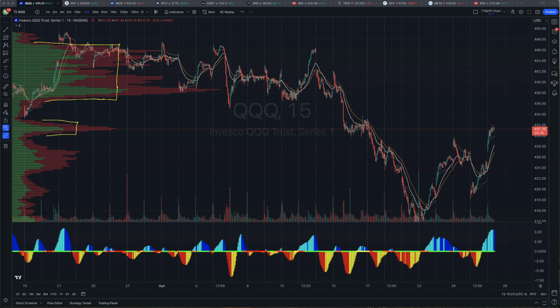Does anybody know why the upper one is so big and the lower one is so much smaller?